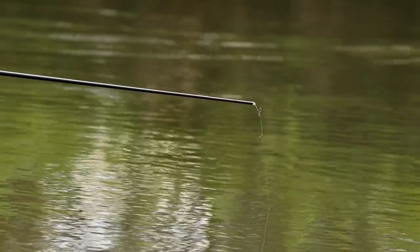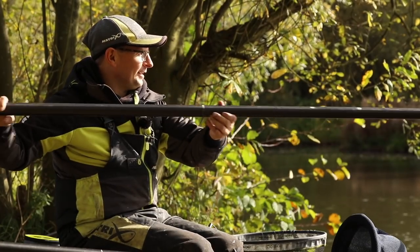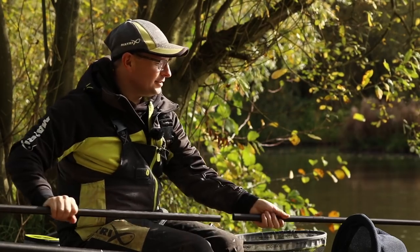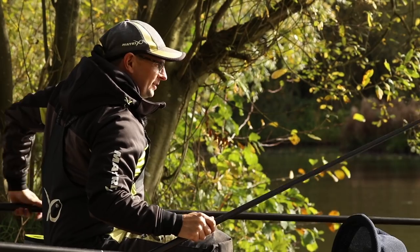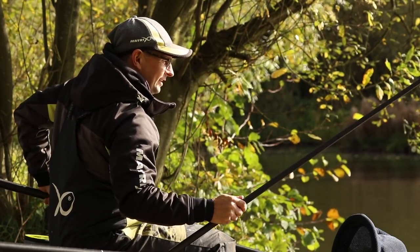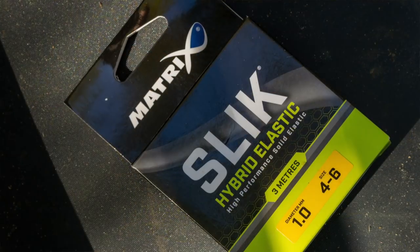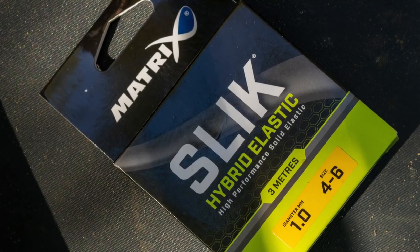You're never quite sure when the float goes under what it's going to be. I don't know whether this might be another crucian, but it's definitely different. Last time I was here, there's loads of roach. Fished it pretty much the same. But today, the better quality fish, the skimmers, and then these crucians, whether it's because I'm pleasure fishing and last time I was in a match, that could be the difference, or it could just be a different area of the lake. Fish on a 4-6 slick, which is perfect for skimmers, for roach.